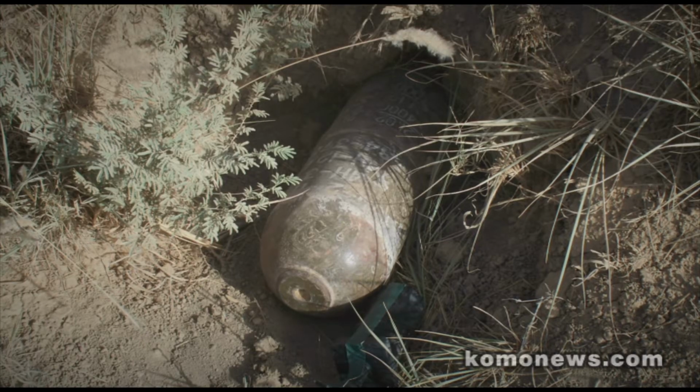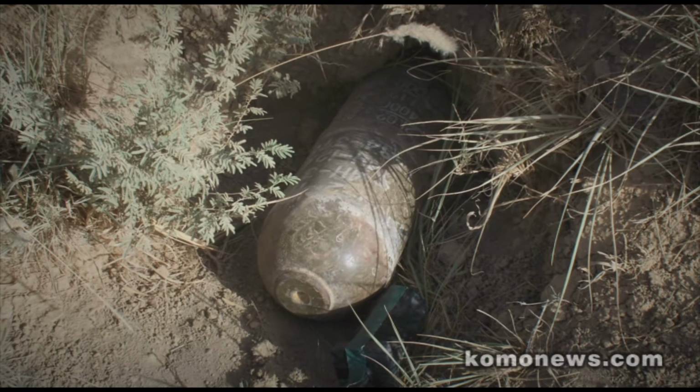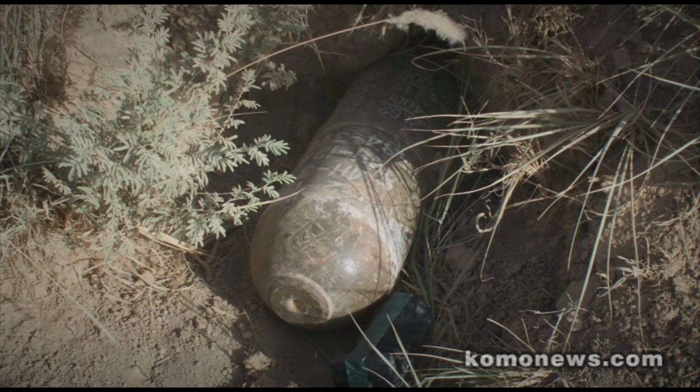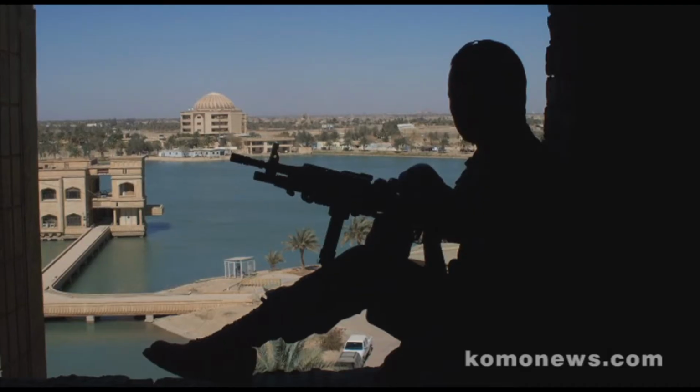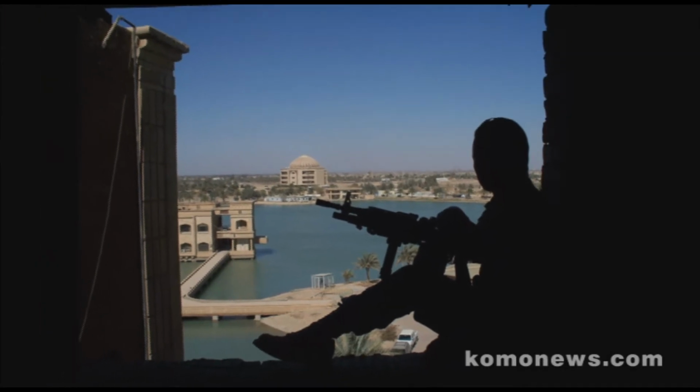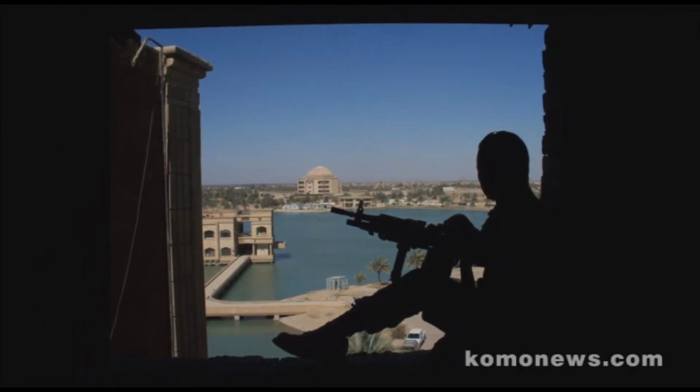Byrd's keen eye probably saved lives. He says the mortar was embedded in plaster, made to look like a rock. It was part of an IED. A lot of what keeps us safe is being able to see things before we get to them. Where did he develop this sharp eye, this intuition, a real knack for seeing what others do not?